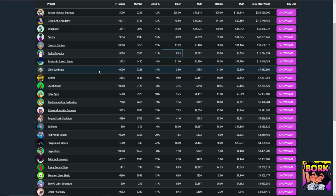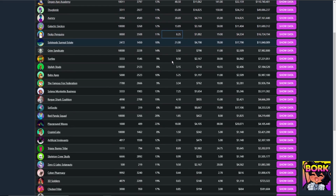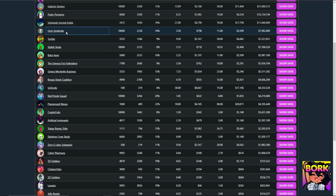The things that I want to talk about: Pesky Penguins is building in the background, hence the actual floor increase. Another one I want to point out is Grim Syndicate. They're building the Abyssal Demons in the background, hence the actual floor increase that's going to be coming in the near future. And then we have Stylish Studs. Their floor dipped a little, mostly because the Fine Fillies have released. I believe the Fine Fillies also mint tomorrow. That might be something that I want to look into.